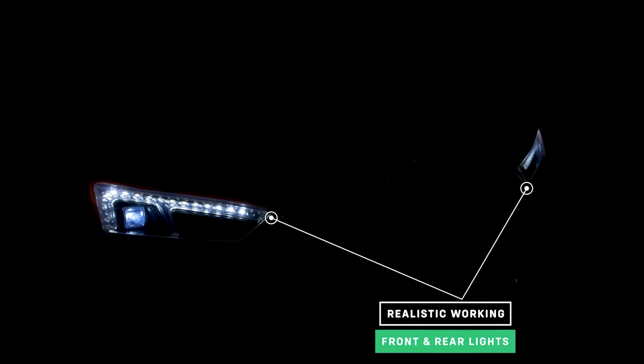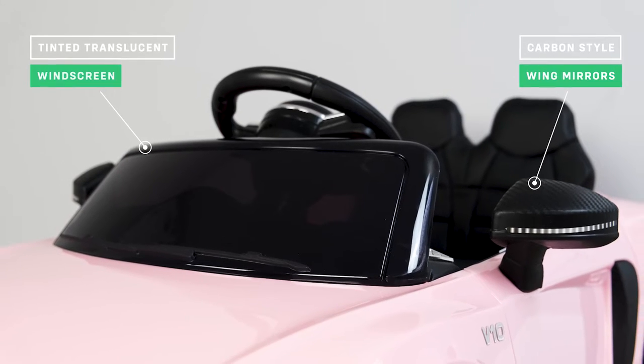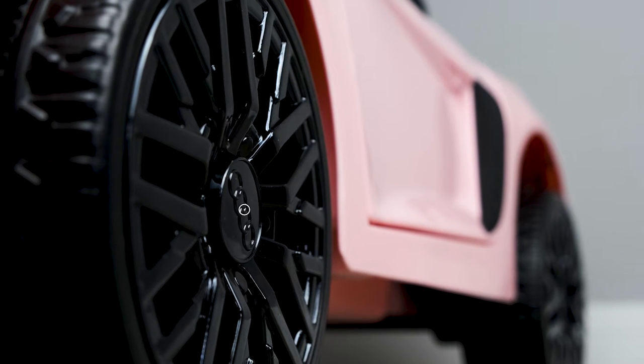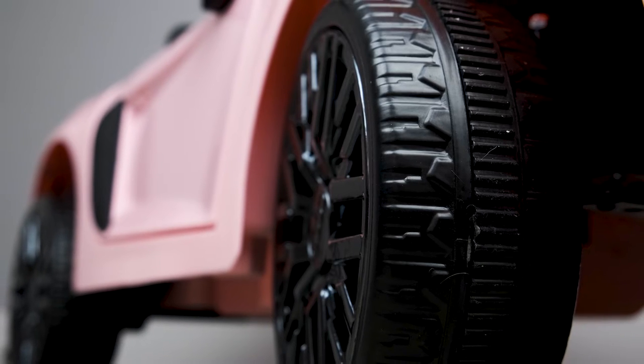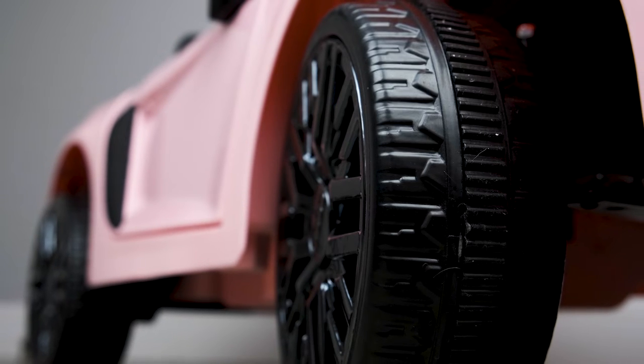Each model comes with working front and back lights that look amazing at night, a black see-through translucent windscreen, carbon wing mirrors, and a full set of polygon alloy style wheels that also have the Audi branding, giving it that authentic look. If we take a closer look at the tyres, you'll notice the attention to detail of the GrippMoZ tyre tread. Again, even though this is a toy, the tread on the tyres have been designed for your child to really picture themselves driving the real thing.